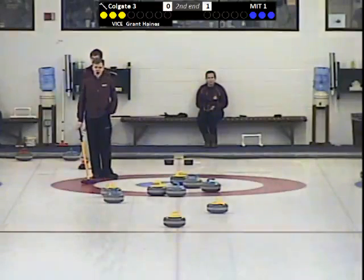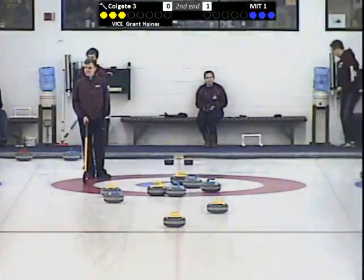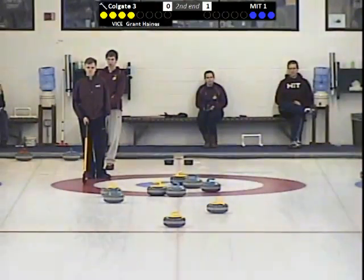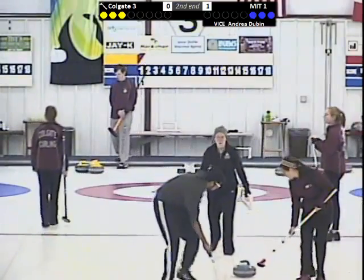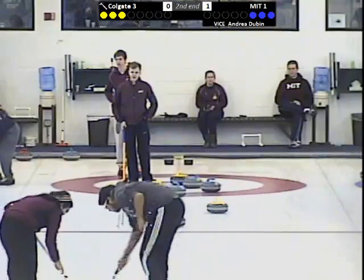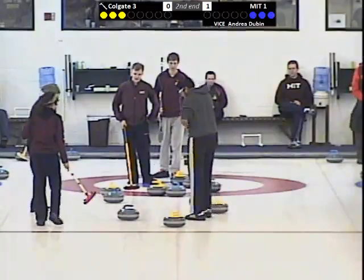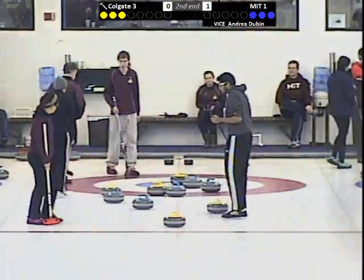The only option Colgate has for scoring 2 here is to tap up that yellow rock. I think MIT is going to guard that option now. Here's Andrea Dubin, the vice for MIT, with her second stone. Might be a little heavy for a guard. That's close. It's coming down now. Yep, over and off. That's a good shot. Yeah, checked right up in that. Closes that option off. Inside the 4-foot line there.